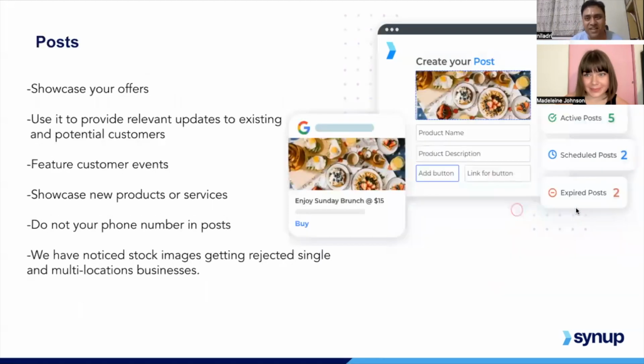Next slide, please, Madeleine. Posts. That's another free tool that Google provides you. This is not similar to Twitter or Facebook. It is not a social posting platform. Posts provide you with an option of showcasing your offers, your products, and your services. It's a customer-facing message that you can add to your business profile. You can provide relevant updates, post information about customer events, sales or offers that you're conducting, and showcase new products or services that you have launched.